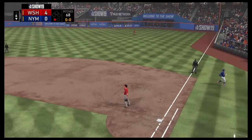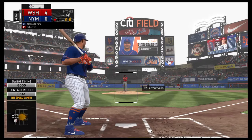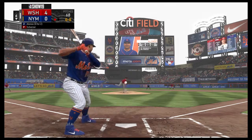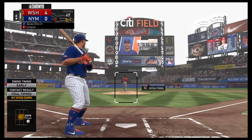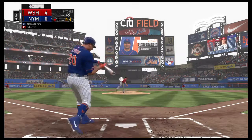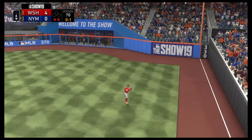Throw, and he's called out on a close play at first. One away now for the Mets in the 6th. And up steps the power bat of Peter Alonso. Bases are empty, 1 man out. Hit the other way out toward right field. Eaton is there, 2 down.